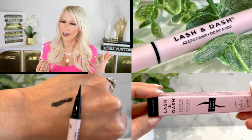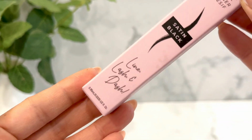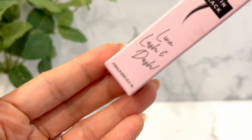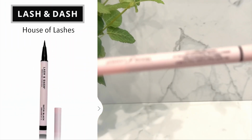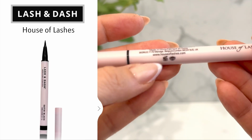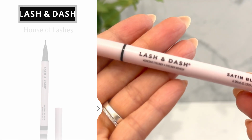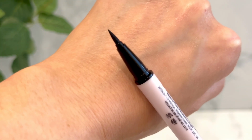And then during the sale time, they were doing like, I think it was National Lash Day. They were doing a ton of lash deals, and I got the Line and Lash and Dash from House of Lashes. So I've been kind of going back to their glue. There's a few glues I've been going back to recently, and only because I cannot use Duo glue anymore. It just literally, I had some severe allergic reactions.